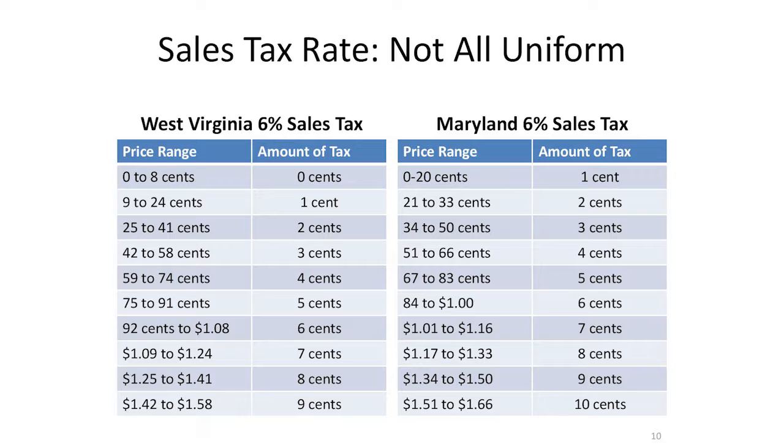Not everything is uniform. In fact, most states are not uniform when it comes to sales tax, and this is just an example. This is a sales tax rate. Both West Virginia and Maryland have a 6% sales tax rate. However, Maryland tends to round differently on their tables than West Virginia does.